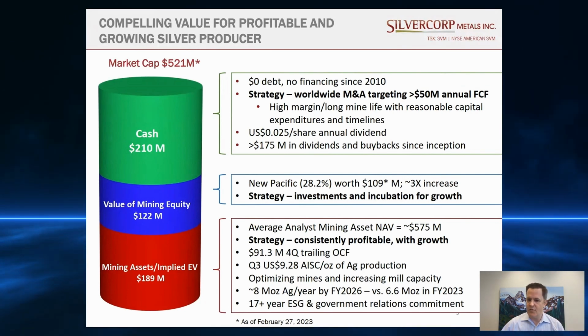We pay a dividend, 2.5 cents US per share per year, paid semi-annually. And you can see from our corporate history, giving shareholder return has been a focus with over 175 million payback to shareholders through dividends and buybacks. But the real strategy here for this cash is to use this as fuel for growth. We're looking at assets that we can acquire, build, and develop into the kind of cash flow machine that we've done with our assets in China.